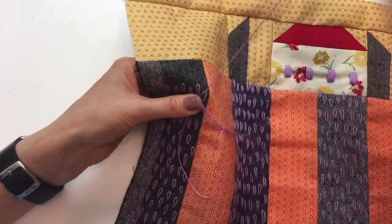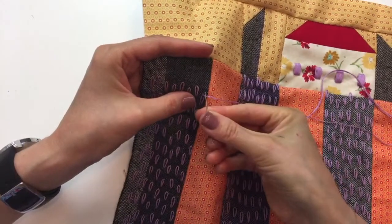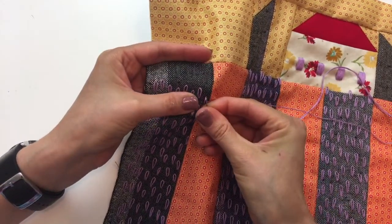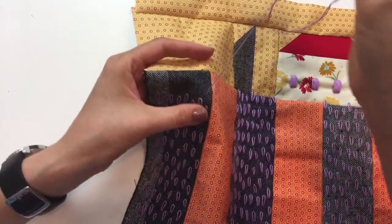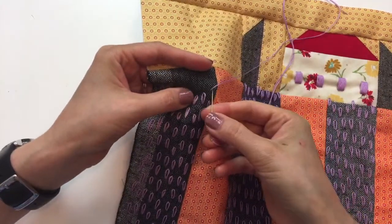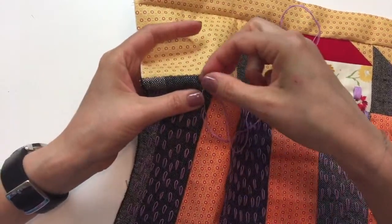Two or three more kind of bloopy rows here, assuming I have enough floss. We're gonna make this be enough floss. There are gonna be some spaced out stitches if I'm getting low up the top here.